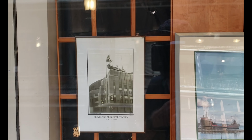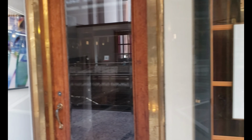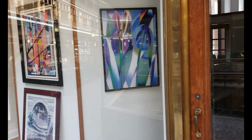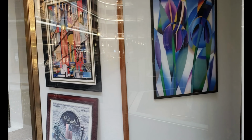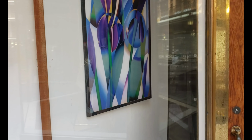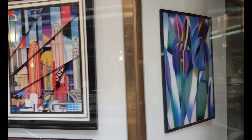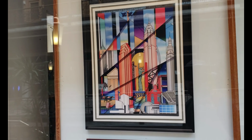I only was in there for one game, and that was when I was really little. I have a vision in my head of, I think it was Nolan Ryan pitching. I don't remember Nolan Ryan, I just remember that he was pitching at the game, but I don't remember how he looked and stuff. But we were far away, so everything looked like ants.